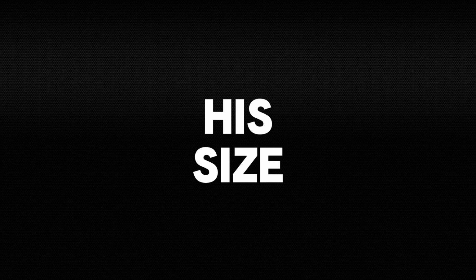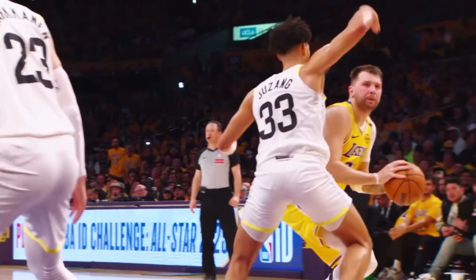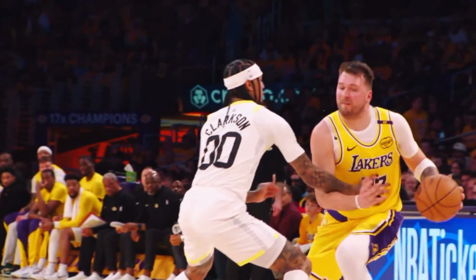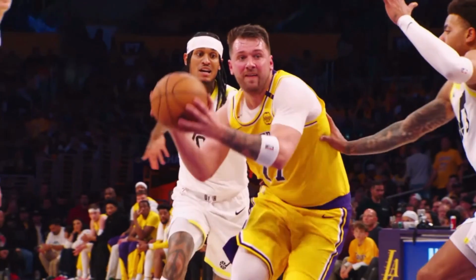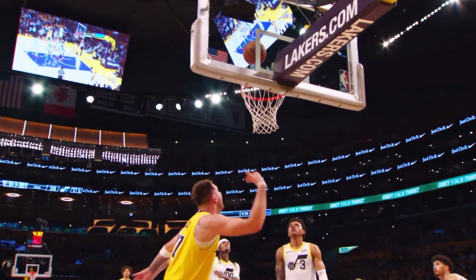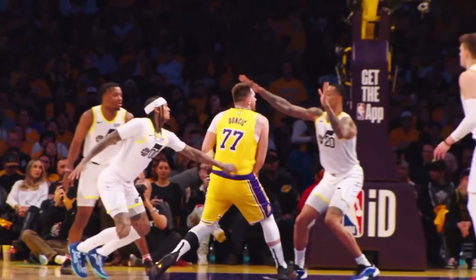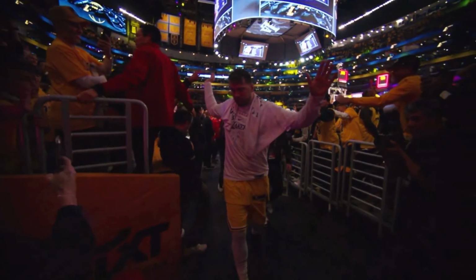His size. Luka isn't the typical small guard. He's built like a forward but playing the position of point guard, meaning in situations where switching is just not an option for Trae and Jalen, it may be one for Luka. Obviously, you're not putting any of these guys on an island with the opposing team's best perimeter player, but Luka is big enough to guard a handful of guys in the post, where Trae and Jalen just aren't. That versatility advantage is significant enough to cause such a difference in the total statistical value between these players.